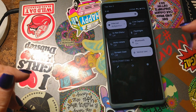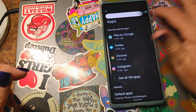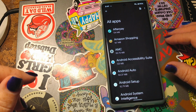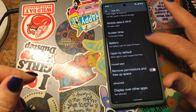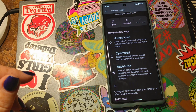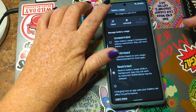Also, what you can do is go into each app. Here, I'm going to turn the brightness back up so you can see this. Go into the apps. Okay. If it's an app that you're not using all the time, battery, restricted. That keeps it from running in the background.